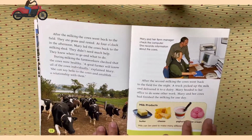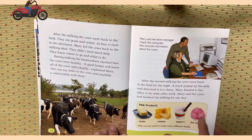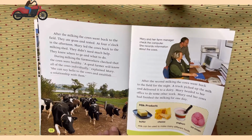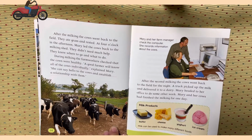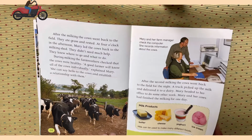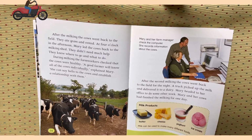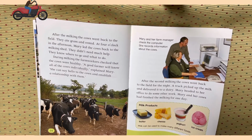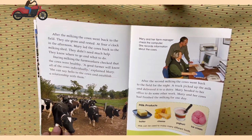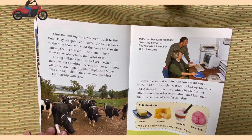After the milking, the cows went back to the field. They ate grass and rested. At 4 o'clock in the afternoon, Mary led the cows back to the milking shed. They didn't need much help. They knew where to go and what to do. During milking, the farm workers checked that the cows were healthy. A good farmer will know all of the cows individually, explained Mary. She can say hello to the cows and establish a relationship with them.